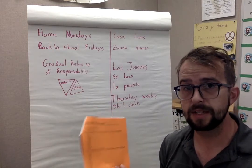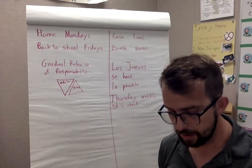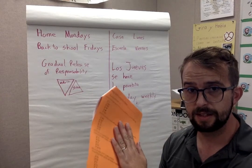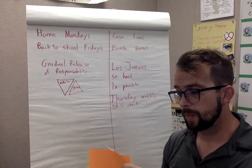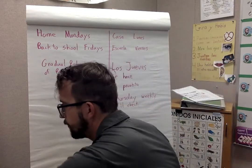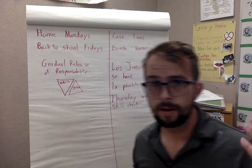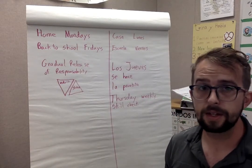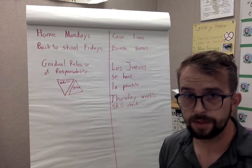This homework packet is meant to be done daily, and there are some soft skills on it as well. So in any event, this is going to be every Thursday what we ask you to fill out. When the packet comes in and we turn it into my bin on Friday, that's when I'm checking for completion and checking for if there's maybe a parent note, or you can always reach out to us on Remind.